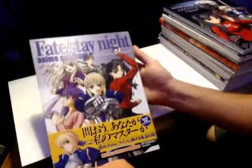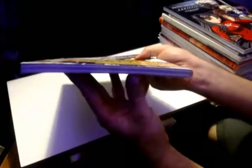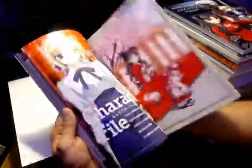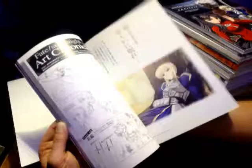Next up is the Fate Stay Night Anime Material Book. It's a pretty decent sized book. A lot of good artwork. Character design. Scenes from the show. I would recommend this one.